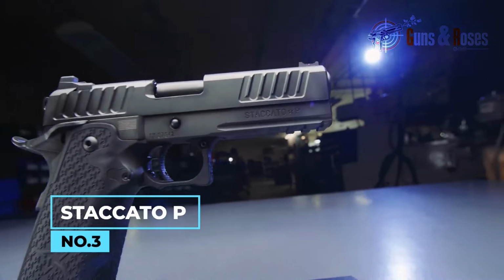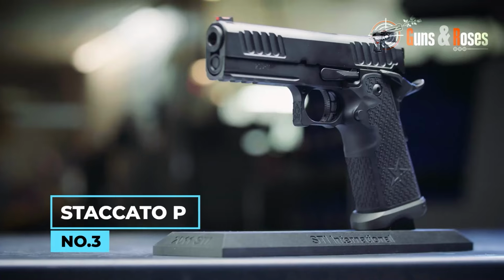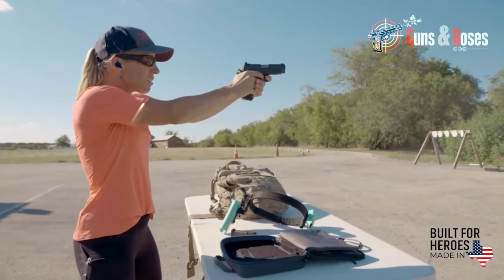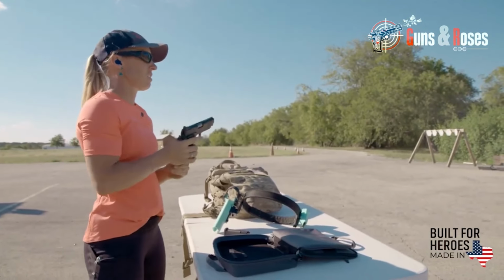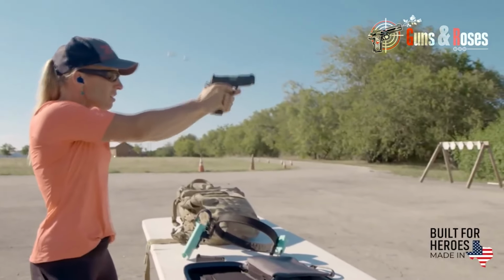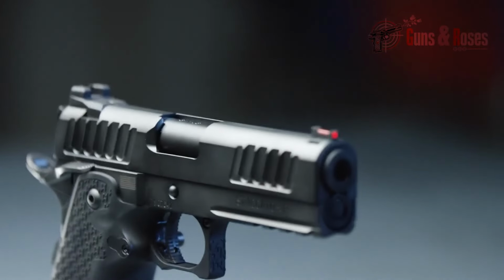Moving up to the top 3 on our list, we have the Staccato P. The Staccato P isn't a pistol you want to mess with. When discussing the best hammer-fired pistols, the Staccato P has to be on the list. Known for its reliability, efficiency, and shooting accuracy, the Staccato is one of the big boys in the game.